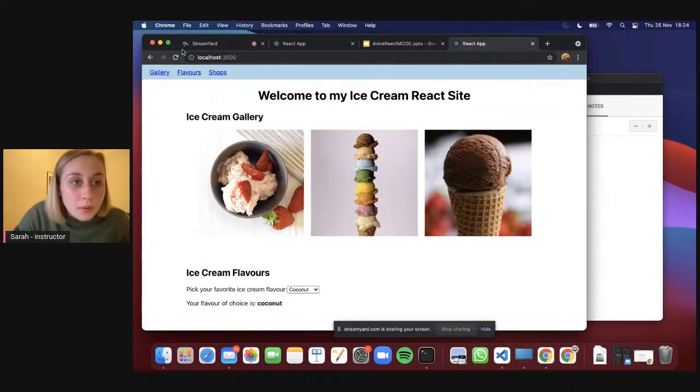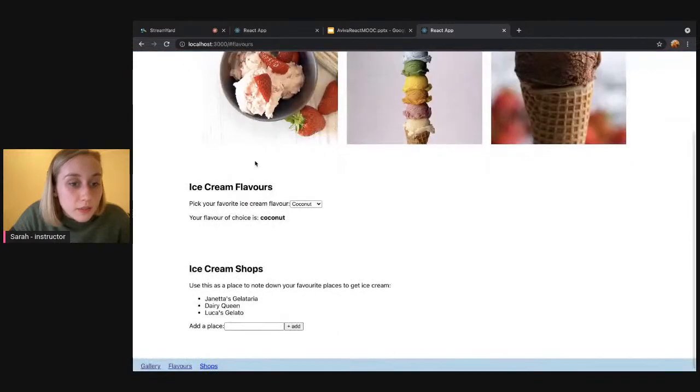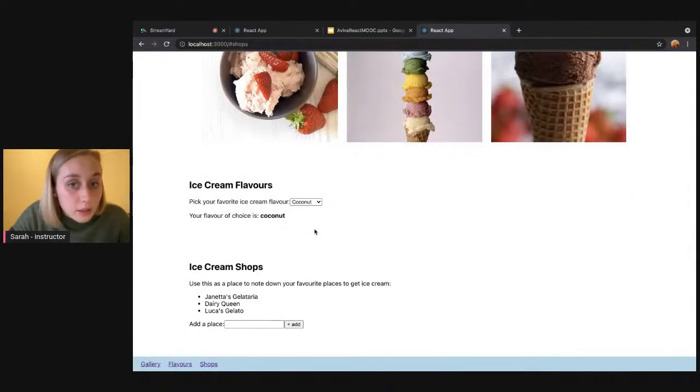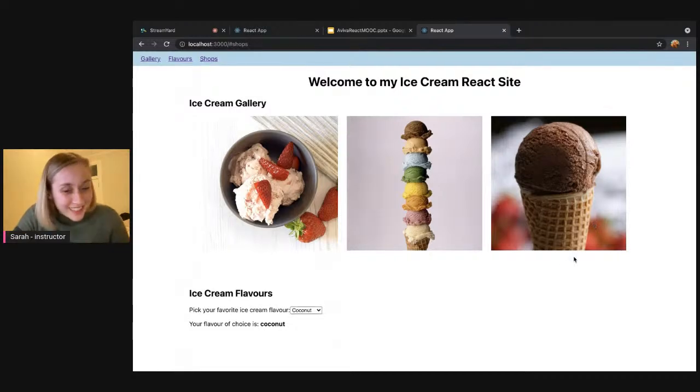So let's have a look at what we've got here. We have my ice cream React site. We've got a navigation bar at the top with 3 little sections. And when you click on them, it takes you to the different sections of the single page web application. We've got a little gallery with 3 images in it, ice cream. I'm quite a big ice cream fan, in case you can't tell.